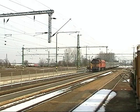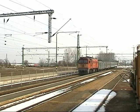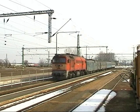This M62 arrives with a train from Pécs. Note the generator van immediately behind the loco.